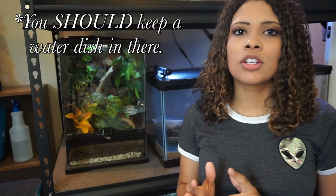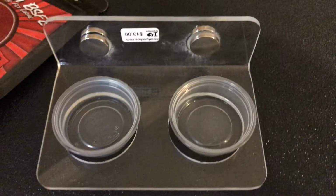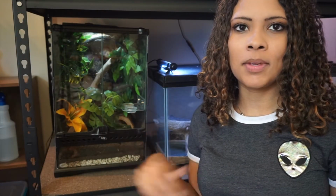As far as food and water, like I said, they will drink water droplets from the tank and from their plants, and you can also keep a water dish in there. For both of my geckos, I use a magnetic Reptile Ledge. So it has two spots in it. One I keep a water dish in, and one I keep gecko food. You're going to want to keep a water dish in there, even though they do drink the water droplets off the sides of the tank and off the leaves. I have seen my Crested Gecko drink directly from that water dish.